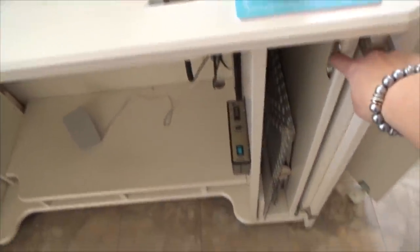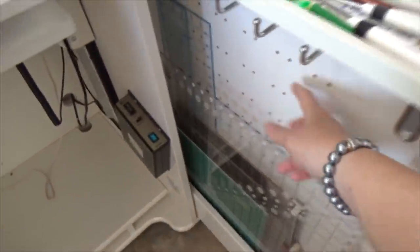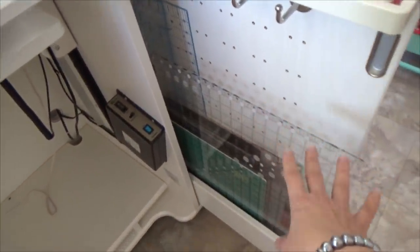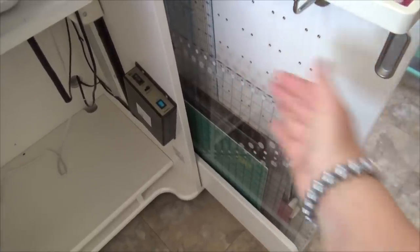You also have, it's very customizable. So this has peg hooks and things. I believe on some models you can get thread in here. So you could get thread storage.